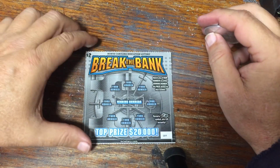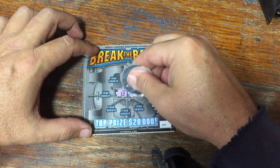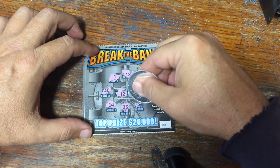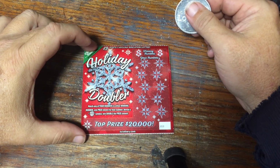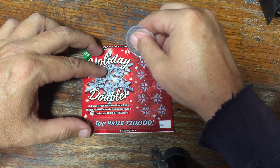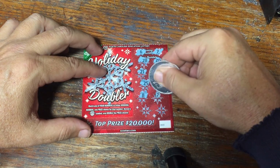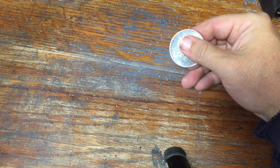Alrighty. Next $2 ticket is Break the Bank. We're looking for matching numbers or a stack of cash for $20. Pesky 12 or a 21. Alrighty, nothing on Break the Bank. Holiday Doubler. We're looking for matching numbers or a Christmas present for double the price. Six or a seven. Oh, 17. Alrighty, nothing on the Holiday Doubler, but it is also a second chance ticket.